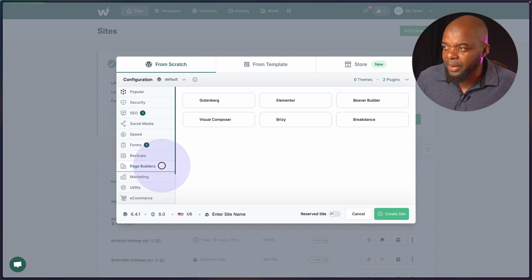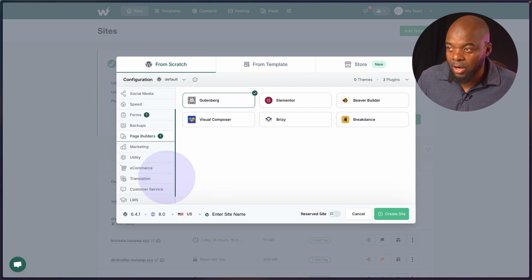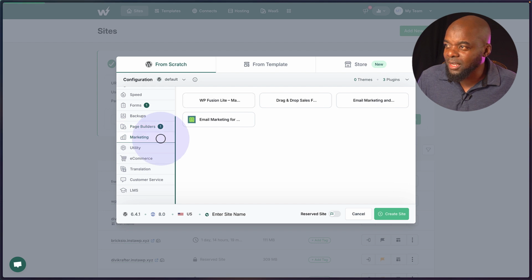Next, I'm going to come over here to page builders. Here we have several page builders, but let's say my client does not want Divi, does not want Elementor, none of that. All he needs is Gutenberg. I can just select that and continue on. Now we are here on marketing. Here on marketing, we have drag and drop sales funnels. By the way, WP Funnels is awesome. So if you want that, you can select it, but let's skip that for now.